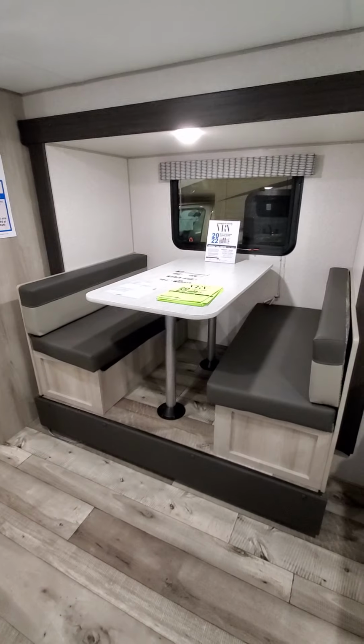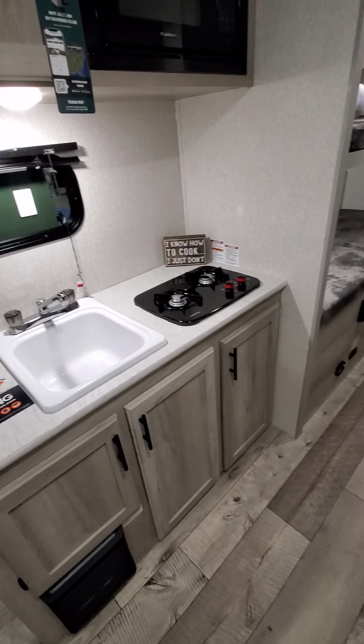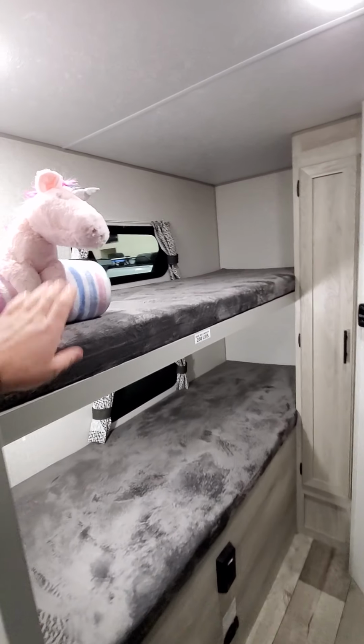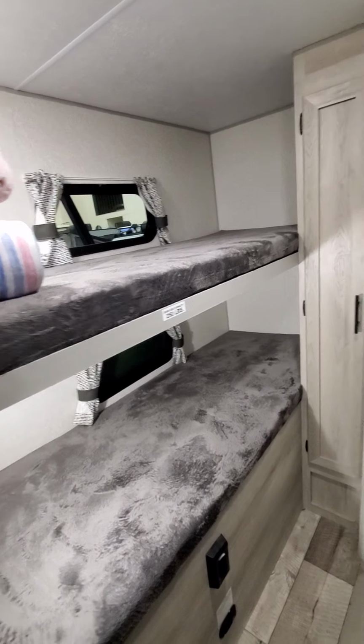Over here in your kitchen, you're gonna have some under storage below your sink and everything. You're gonna have your sink, two burner cooktop, microwave, overhead storage. Right here, you're gonna have two bunks. So these are gonna be single bunks, so 250 pound capacity. You're gonna have a little bit of a pantry right here with also a little bit of hanging storage.